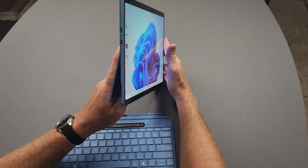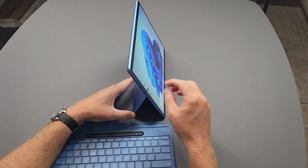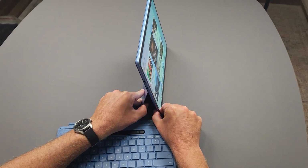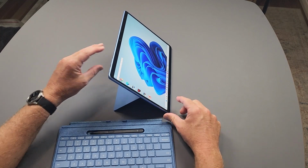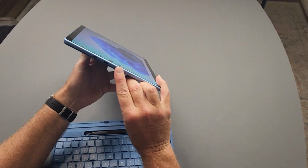Now, the kickstand on the back is really solid. So it's pretty robust. You don't get much movement out of this. It's really quite still, and you can obviously change it to whatever steepness you would like. So they've done a really good job with that. I think it's a very simple design. They haven't overcomplicated it, and it works well.